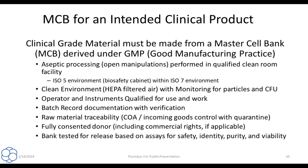And so you could imagine how family might want to make sure that they were compensated if the donor consent wasn't fully in place. And then finally, assuming you have all those things, you've got a fully consented donor, including commercial rights to use those cells, all raw material traceability, clean room, et cetera. You've made your bank. Now the bank has to be released based on assays for 4 or more things. These are the key 4: safety, identity, purity, and viability.